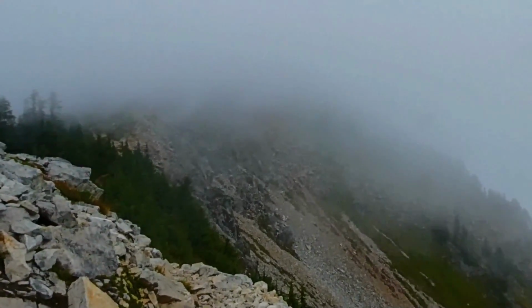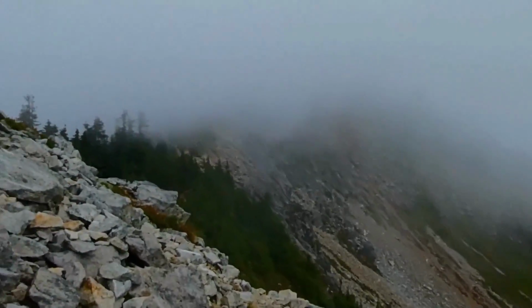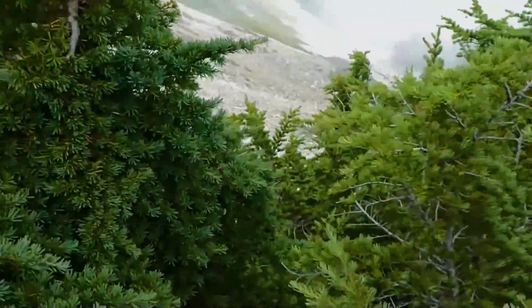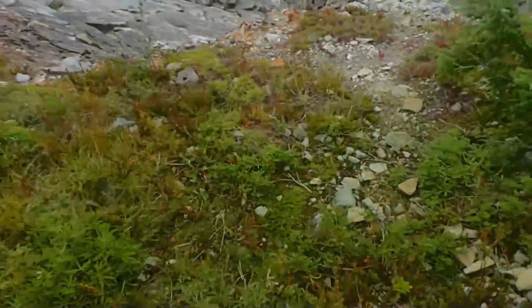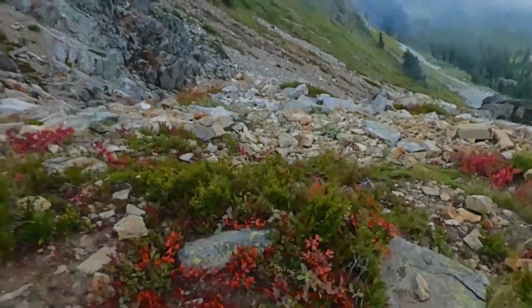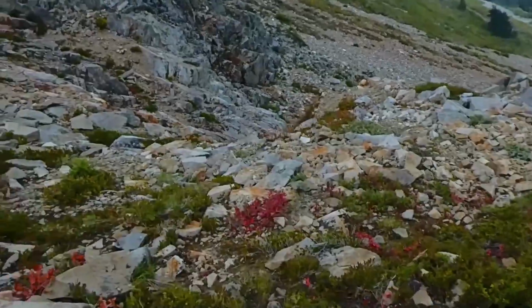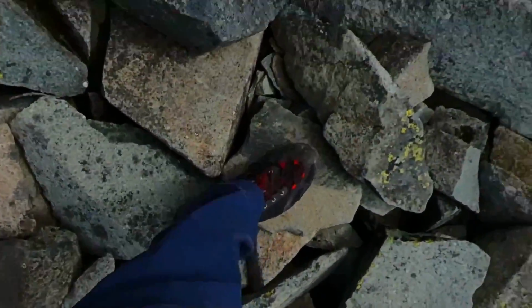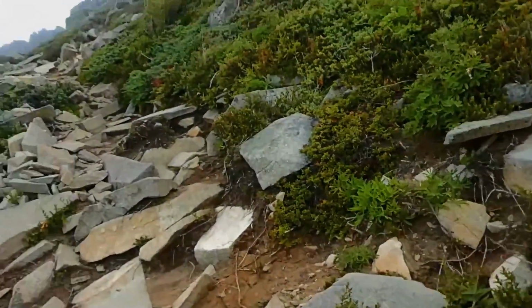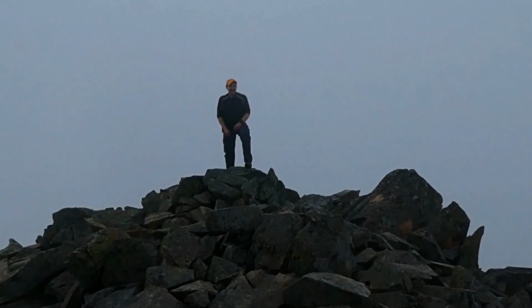Okay, we've crossed the little sub peak, and that's the main peak right there in the cloud. Going past a drop off here. Going by another drop off here. Ta-da! Silver Peak.